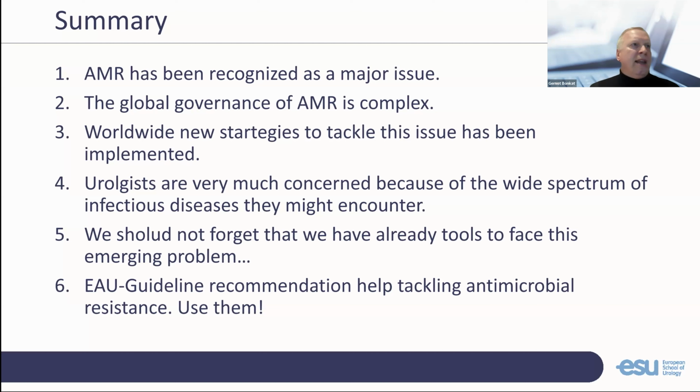So I would like to conclude that antimicrobial resistance is recognized worldwide as a major problem. The global governance of AMR is complex because of many different topics. We have worldwide strategies to tackle this issue, and these strategies have to be implemented. We as urologists have to be very concerned because of the wide spectrum of infectious diseases in our field. But we should not forget that we already have tools to face this emerging problem. I can say that reading our EU guideline recommendations helps tackle antimicrobial resistance, but you have to read them and we have to use them.